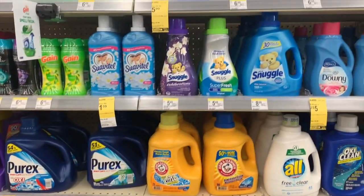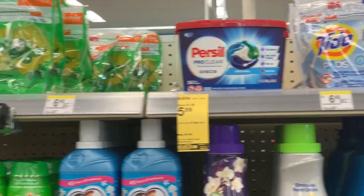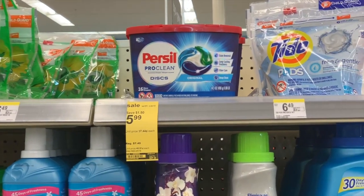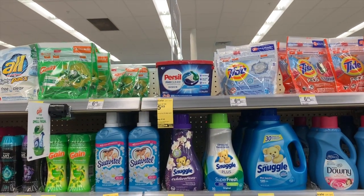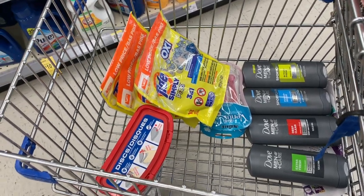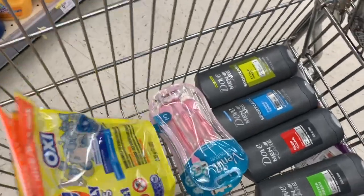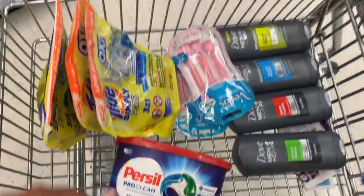Okay, and then next we have the Persil again. They're $5.99. We have a $2 off coupon on the app, I believe $2 or $3, and then we have the $2 paper coupon, so just get one of those. Okay, so all together with coupons, my cart should be like $17.93 for the 3 Tide Pods, the 2 razors, the 4 body wash, and the Persil. Can't help but get more toilet paper.